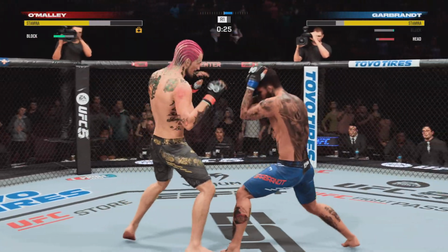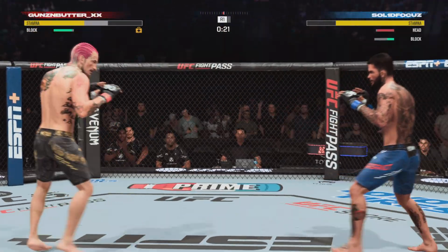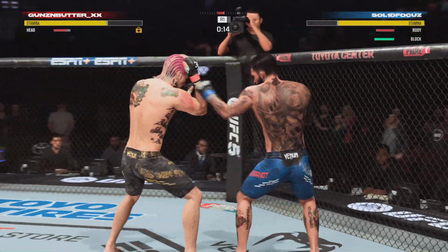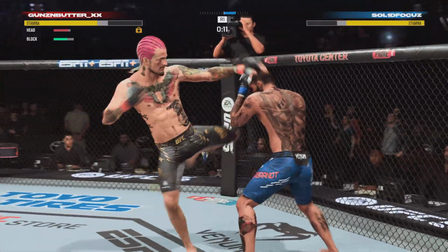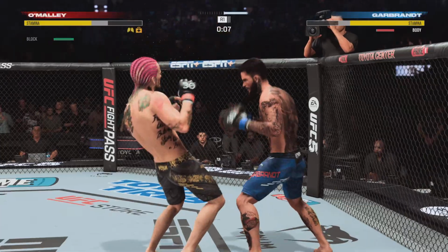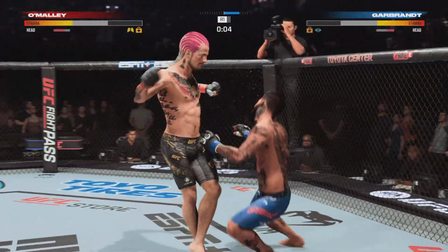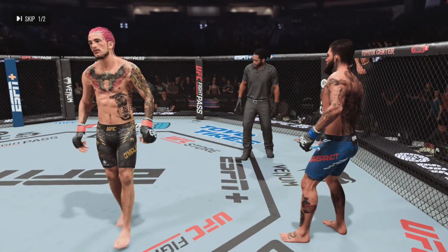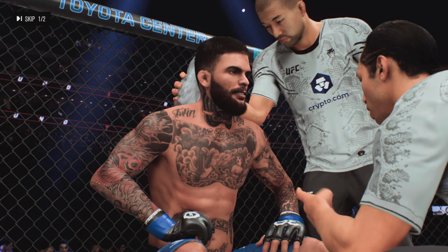O'Malley's swelling out around that jaw area. We'll see if he can make some adjustments and perhaps defensively raise that guard to prevent any further damage. Final seconds here. An elbow! We don't see that much. That was the horn at the end of the round. Thankfully for him, he will live to see another round.